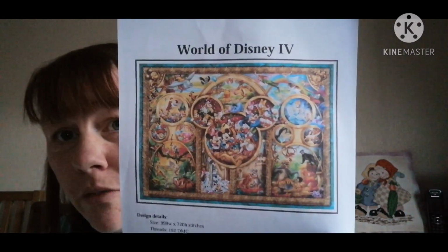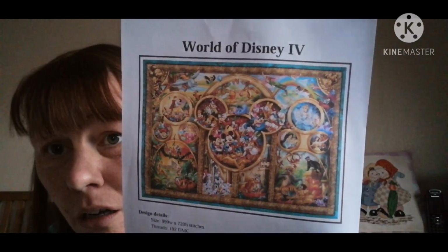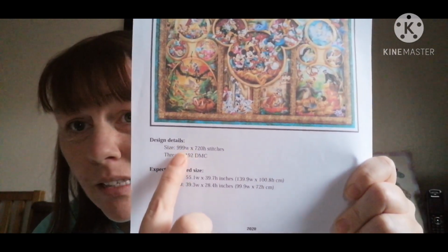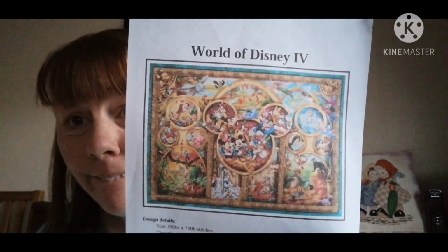Now, it doesn't say on here, but let me just check. No, it doesn't. Anyway, it's off Etsy, and I think the store name is Xana's Cross Stitch. And it is This World of Disney 4. I fell in love with this 3-4 weeks ago, and I was just, oh my gosh. Because this is pretty much the same size as my Once Upon a Fairy Tale.